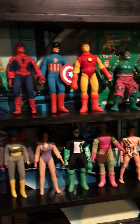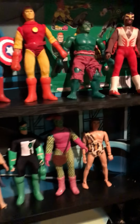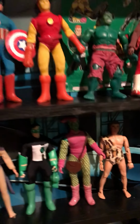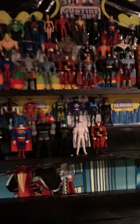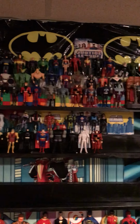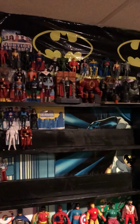Then another Mego that I picked up was Tarzan there at the end. I don't have his knife, but I'll be on the lookout for it. And I was able to pick up from my Justice League of America line, which again is a very tough line to collect because they made so many figures in it, but I'm having fun, as you can see, putting this line together a little bit at a time.